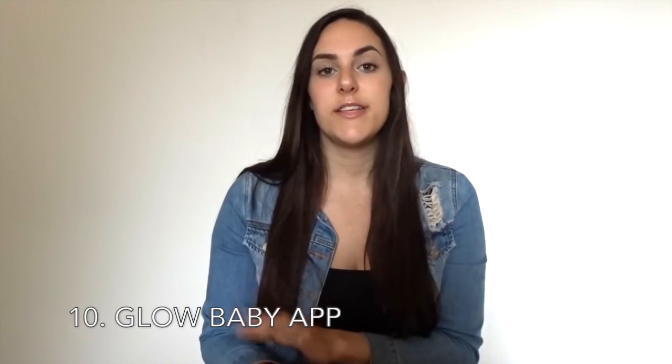The last thing, number 10 on my list, is actually not a product, but it's an app on your phone, and it's called Glow Baby. The second that I had Peyton, I downloaded Glow Baby in the hospital, and basically it's just like all your other apps, but I feel like this one has a lot more than all the other apps. So you can track your breastfeeding, the last diaper that they had, what kind of diaper it was, if they're eating solids. You can track that. You can put in their naps.